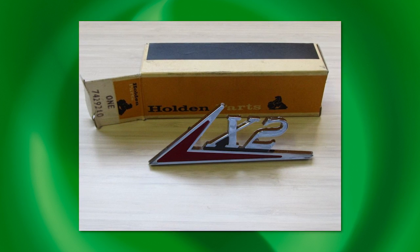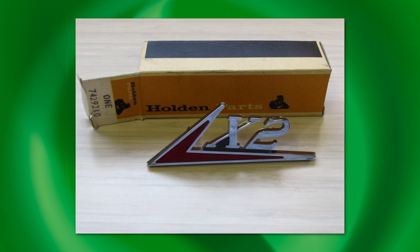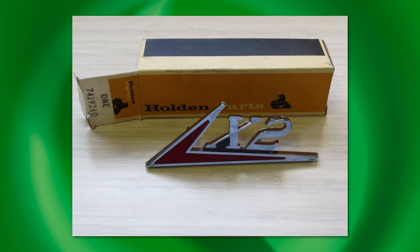The Holden HD and HR X2. Back in its day, the X2 badge was one of the most prized badges, getting ripped off just about every car. I think that, along with the big Volkswagen badges, were the two most commonly taken off cars. So is the X2 still as popular now as it was back then?